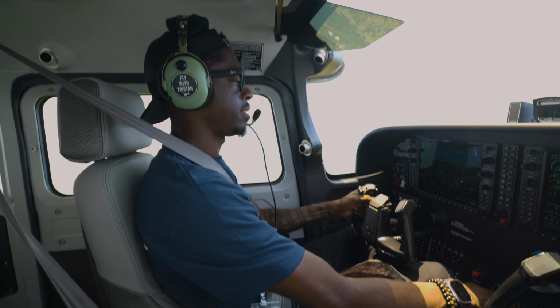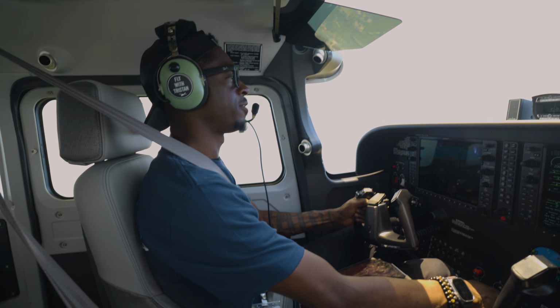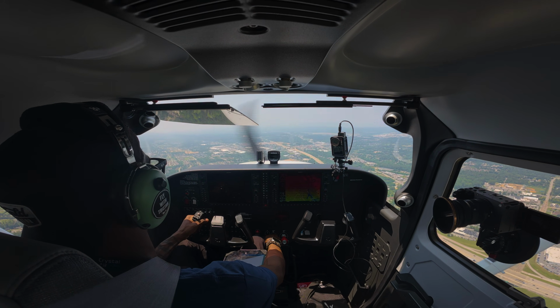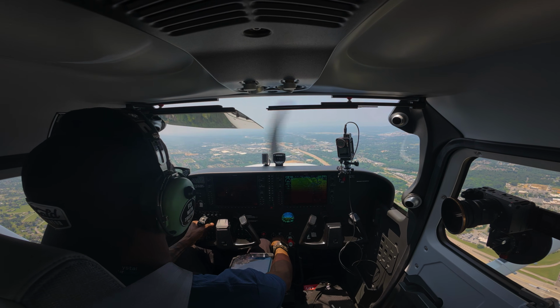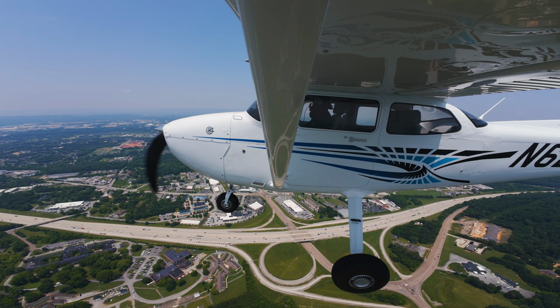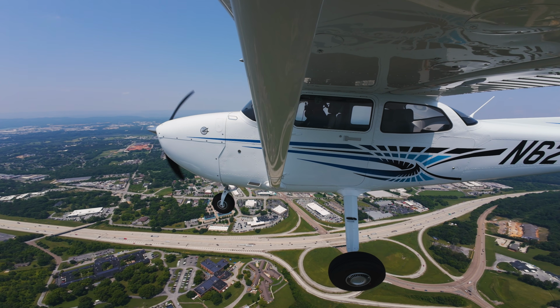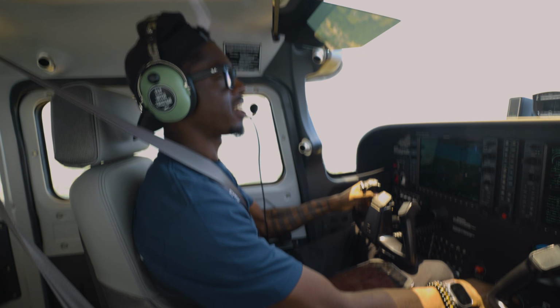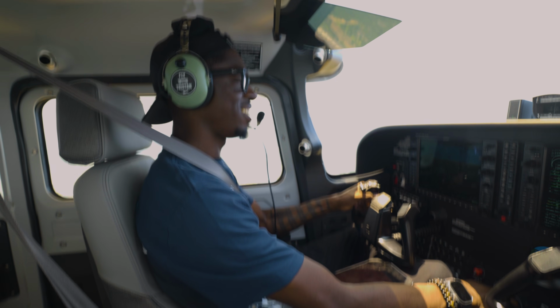About 4 nautical miles east of the airport right now, in our descent at about 500 feet per minute. Don't want to pop our ears too bad. Alright, we're at 2,000. No touch and goes, no touch and goes. Brand new plane, no touch and goes.